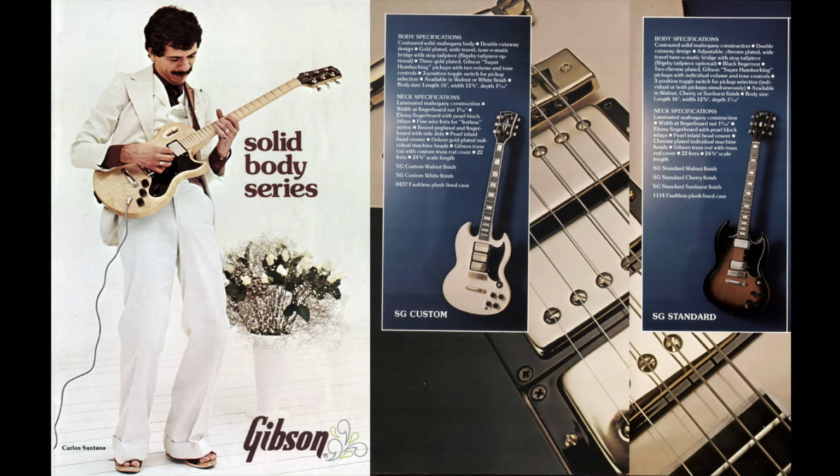By 1975, Gibson was transitioning to the new factory they'd built outside of Nashville. The new factory was designed to produce a large number of a small variety of models, so moving the production of Les Pauls and SG there from Kalamazoo seemed obvious. By then, there were just 2 SG models, the standard at $479 and the custom at $685.